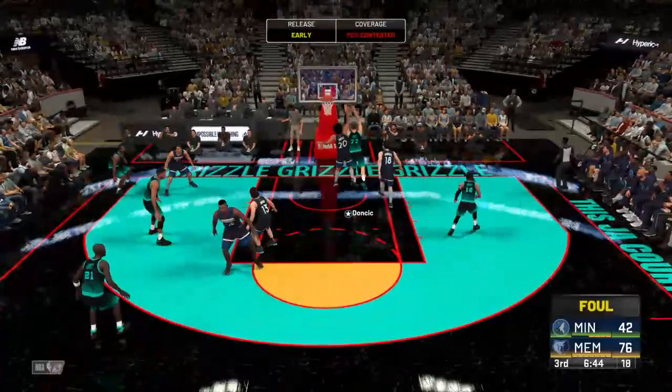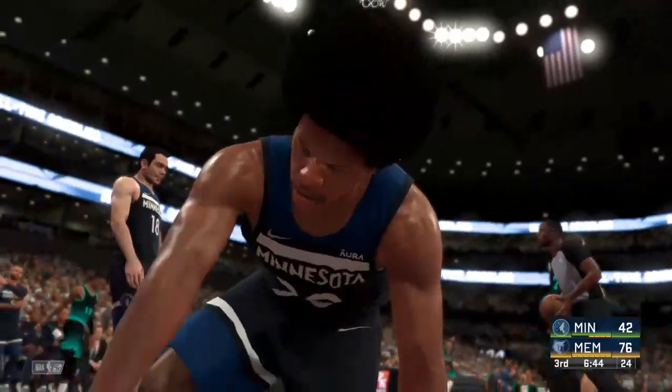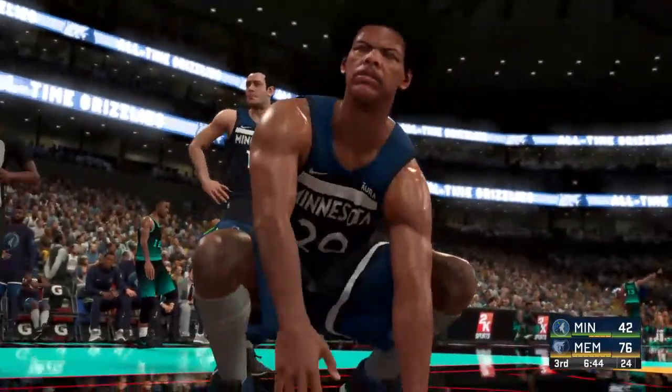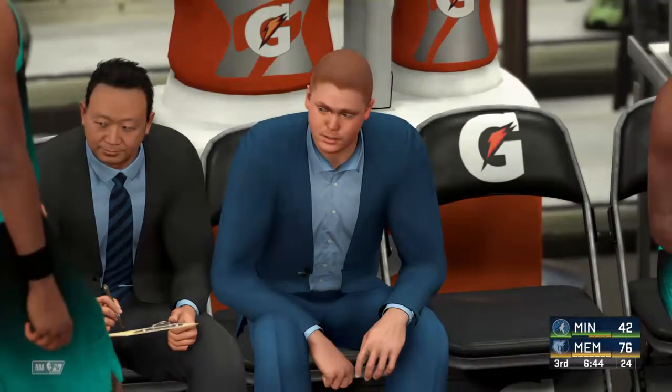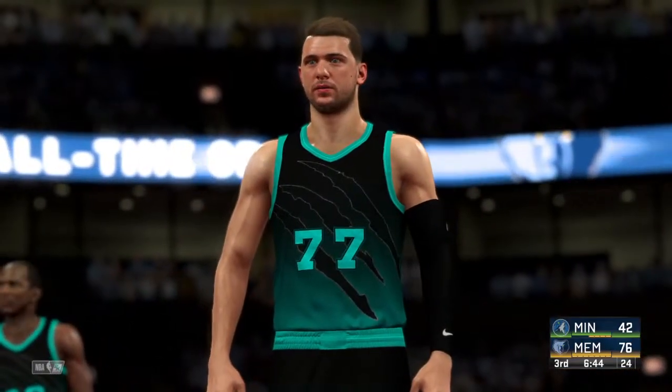Here's Doncic. And he got the whistle on the way up. So he'll be headed to the line for a pair. That's his second personal foul. Get Luka playing hard, which is always the way he goes. It's a foul, but keeps pushing and takes his shot, playing through contact.